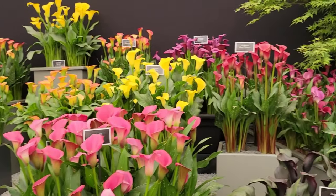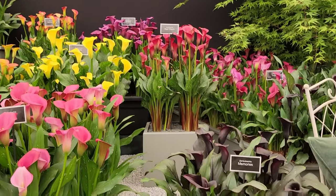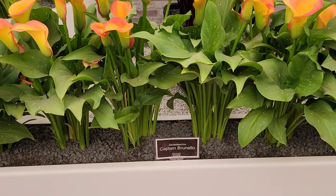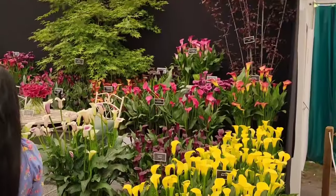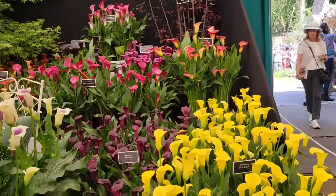Calla lilies are some of my favorite flowers, and the amount of them and the variety of colors is just breathtaking.